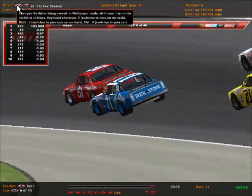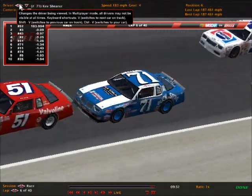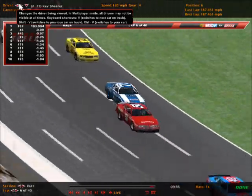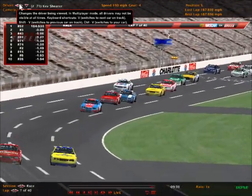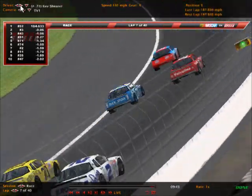And look at Kev Shearer flying in the 71 machine. He'd like to get his way into the All-Star race as well himself, salvaging what otherwise has been a pretty marginal season for Kev Shearer so far in the first 12 of the season. And here comes Cole Deaver for the lead on Seth Cole.